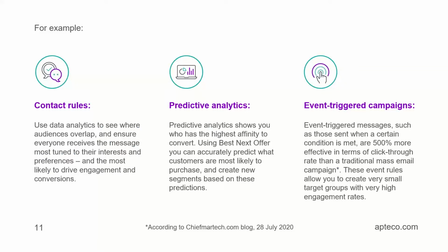So within the topic of targeting, there are multiple aspects to consider. The first one is your contact rules. These could be, for example, frequency capping rules. These are rules that you determine in order to make sure you don't over communicate with your customers. For example, this could be something like, I only want to contact people a maximum of 3 times across all channels within a month.